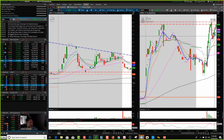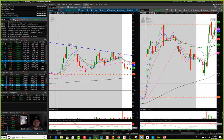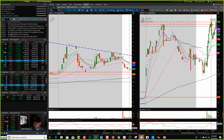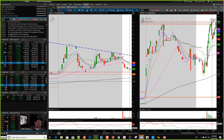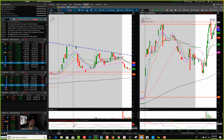Keep an eye on Apron right here. Kind of forming that handle, see if it can get above that 142 area. So I like to see more room to the moving average lines, but I like to ideally see these smaller candles to risk off of. Watch that 142. Apron's still on trade ideas. Needs to get above 142, see if it can hold. Then look at that 150s area.